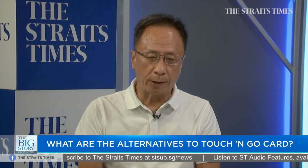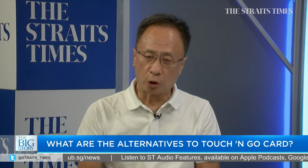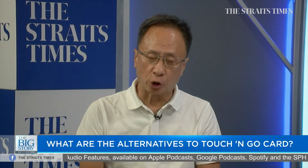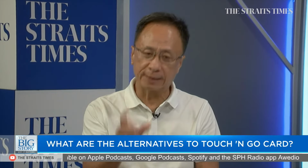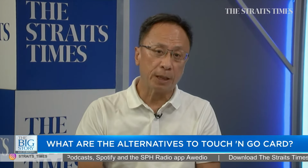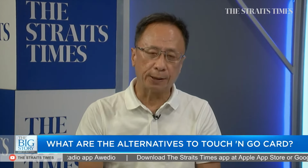In Singapore, there is the EasyLink card. EasyLink tied up with Touch and Go to launch this dual currency card, and you can buy them at certain petrol kiosks. And I think even now they're running short. And these cards, the only thing is that you buy it here, you can't top it up easily. You have to download the Touch and Go e-wallet app, and then through that you top up your EasyLink Touch and Go card.